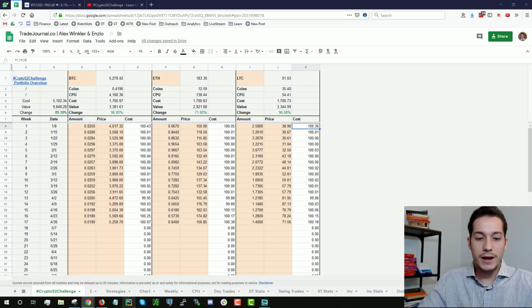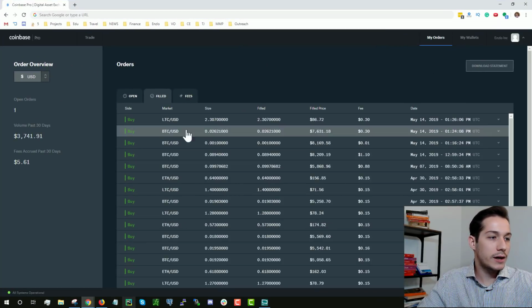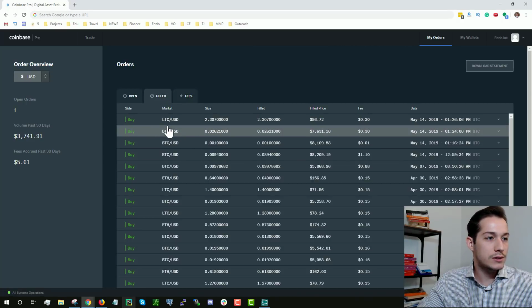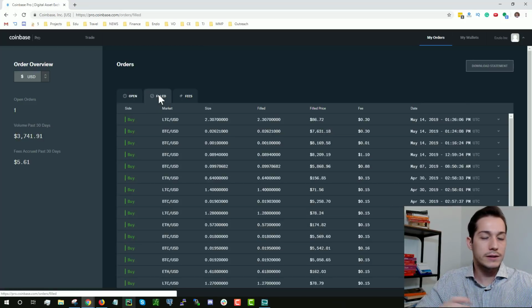Okay, so let's go ahead and move over to the Coinbase Pro exchange so we can start entering some of the information. So here are our last filled positions. You can see we purchased Bitcoin and we purchased Litecoin. So it was Ethereum that the limit order did not get filled. So if this doesn't make a lot of sense, it's going to make a bit more sense in the future as we start filling out the information.